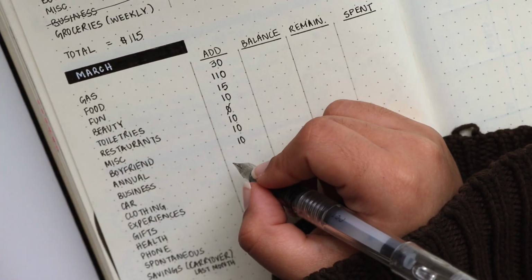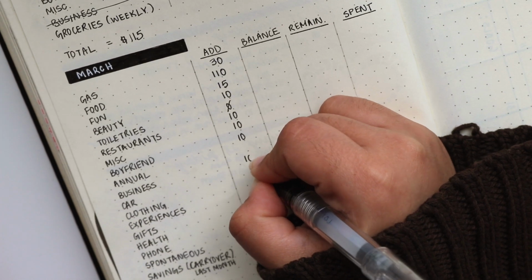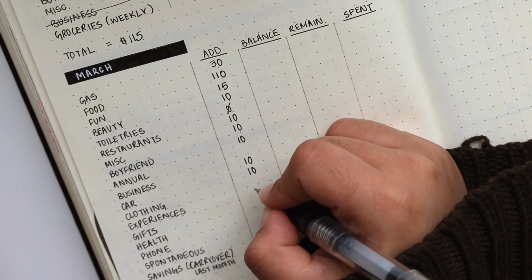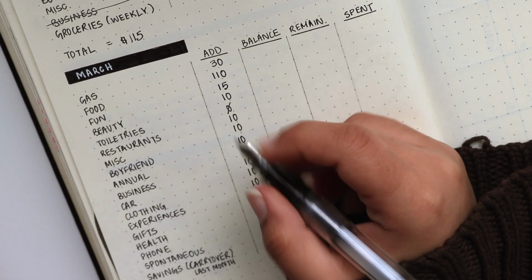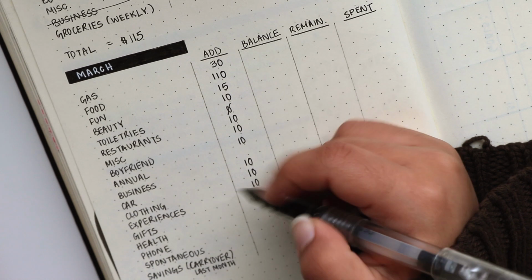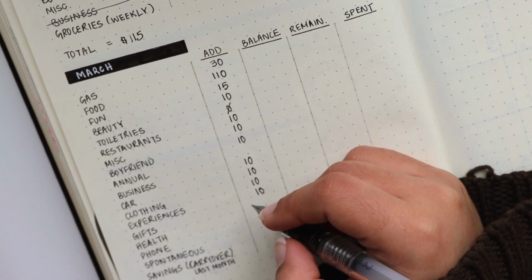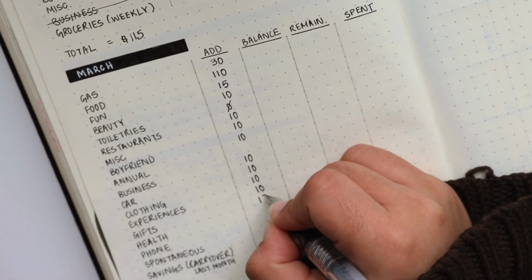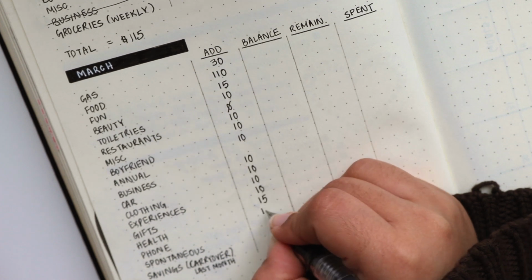Annual is going to get nothing for now. Business is going to get 10. Car is going to get 10. Experiences is going to get 10. I skipped one. Clothing is also going to get 10, and then experiences is going to get 10. Gifts is going to get 15. Health is also going to get 15.